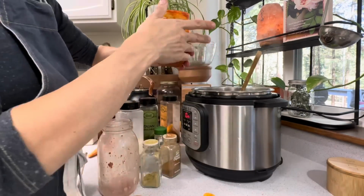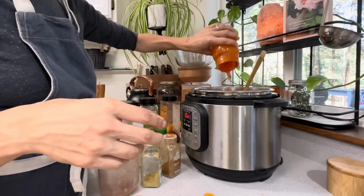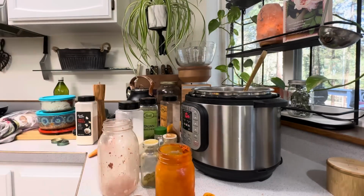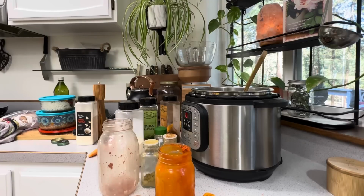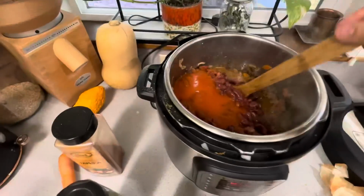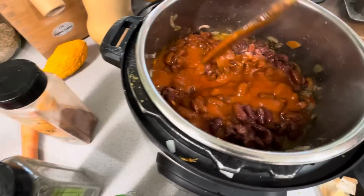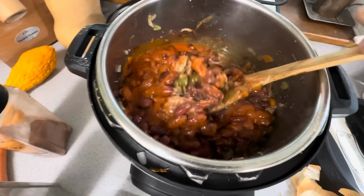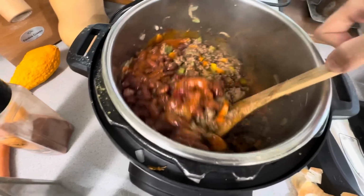Home canned tomato sauce from the other day. And yes, we are going to mix this up. I might add some chorizo sausage. I just have to see what all we have left over from dinner last night. I think the chorizo might all be gone, but there's our beans, our tomato sauce, and then all of our vegetables and meat on the bottom.